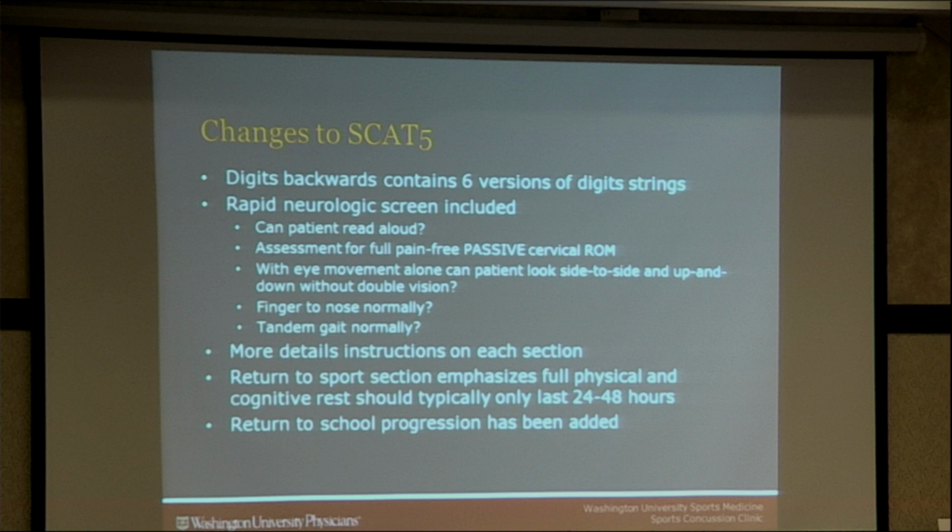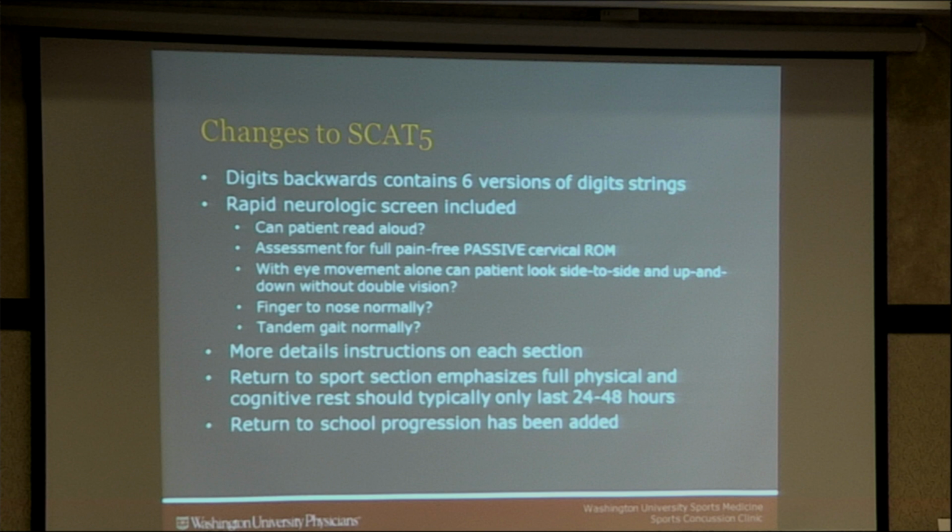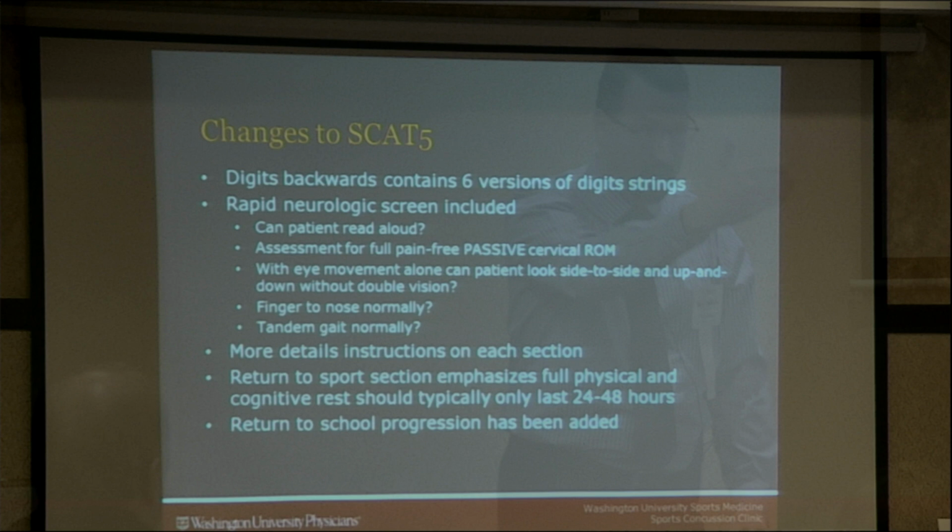It wasn't their concussion. So we look for those things because, again, those may suggest something more is going on than a concussion. And can they do tandem gait normally? So that's doing heel to toe in a straight line going across that. So, again, the kind of the drunk test, so to speak. So that's that. And they have more detailed instructions in each section. So, like I said, they made it even more idiot-proof as far as, hey, can I read through this and can I just read off the paper and go through it with the patient? So, again, you don't have to remember each of these things. And so, again, you do it in a standardized fashion every time.